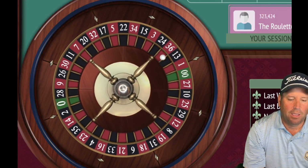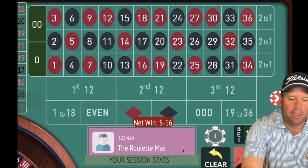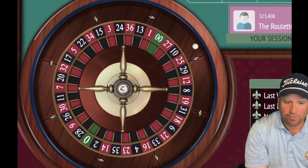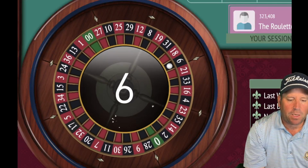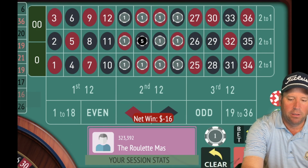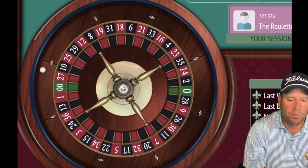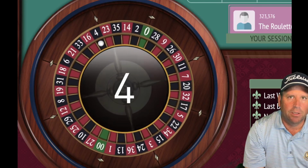Wow. That's a 36 red. So that's a loss. So we will repeat the next bet. And it's still at 16, because after our first loss, we keep the bet the same. That's another loss. We had 1 plus 1 to get to 2. So we increased by a unit, which gets us from $16 to $32. And we're spinning away. We haven't even come close to needing the $2,000 bankroll. It's been working really well.